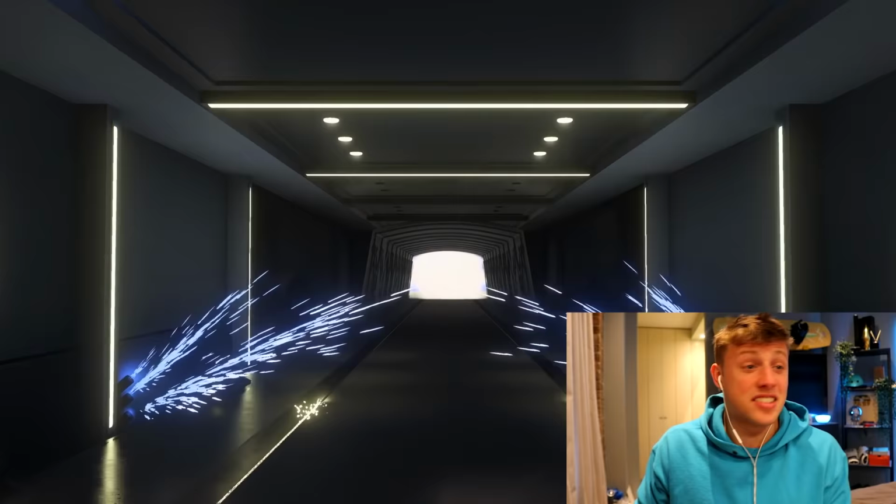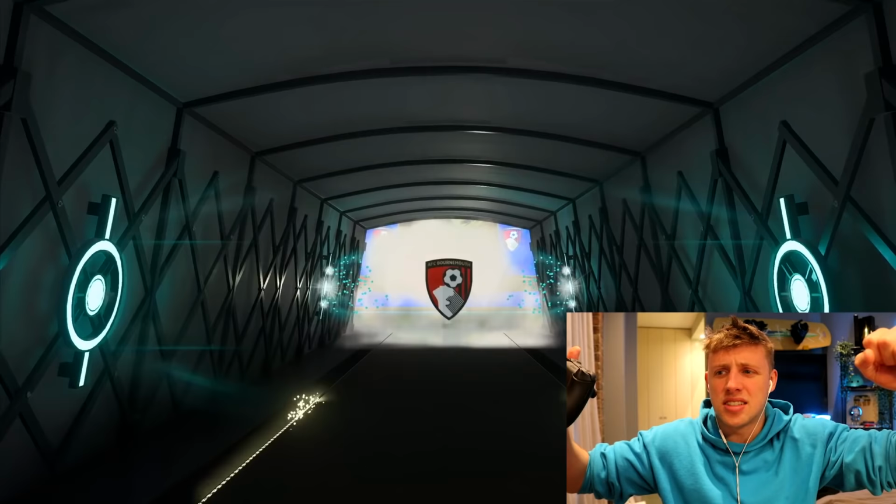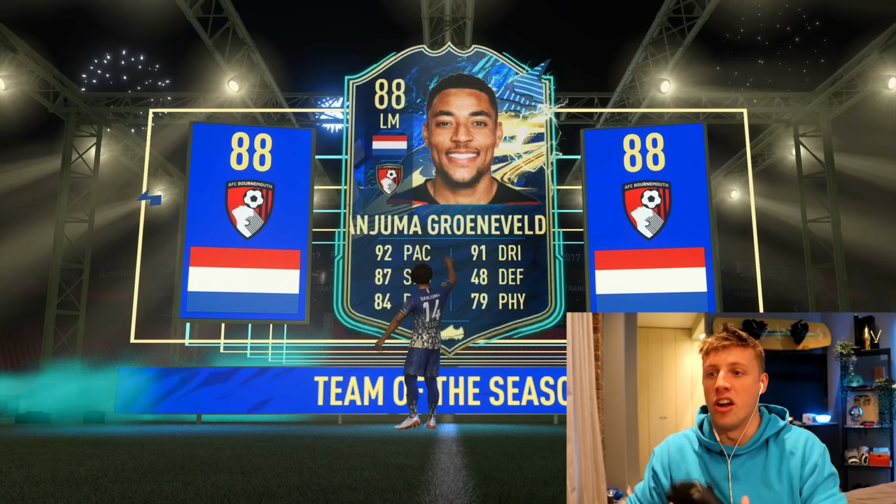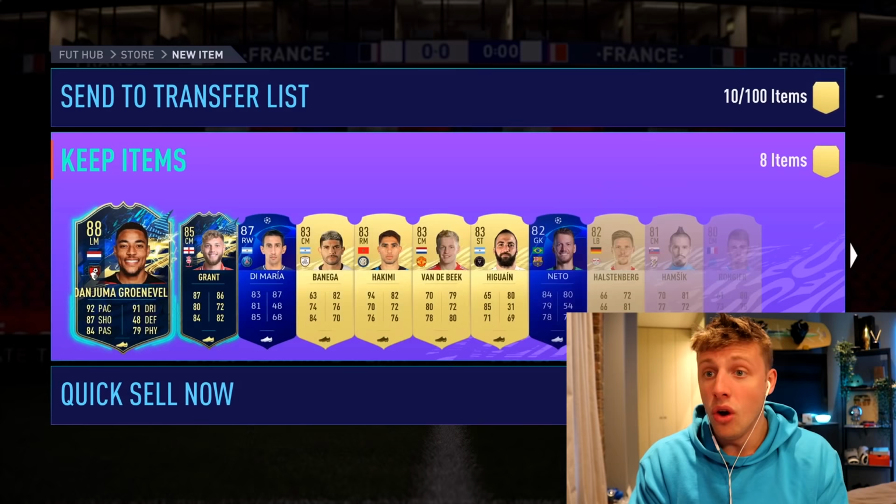Second 100k pack. Dutch. Left mid. I don't know who this is. Oh, for Bournemouth. Oh, it's Danjuma Groeneveld. His name is so long it doesn't fit on the card. But 92 pace, 91 dribbling. It's a little banger, you know. A little hidden gem, maybe. Oh, I'm gonna get two in a pack as well. But they're all championship, unfortunately. But it's still all right.